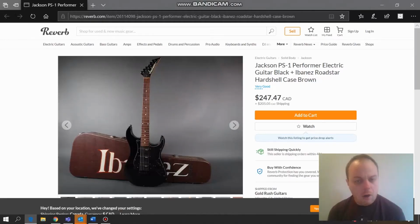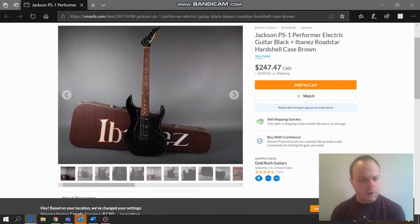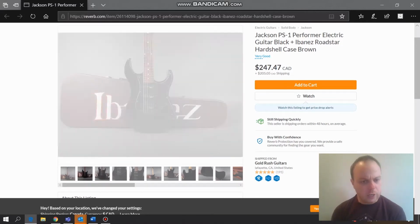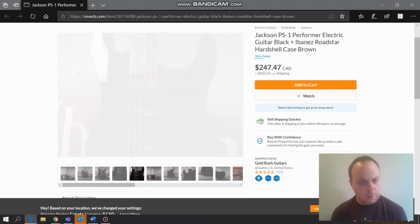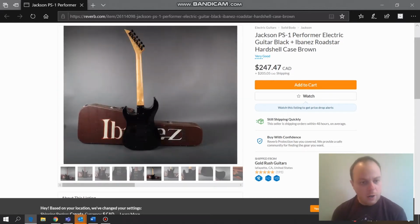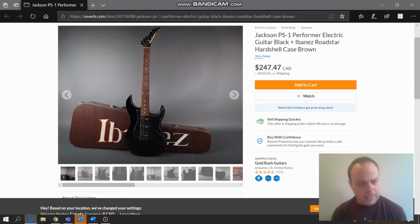I've got another great guitar for you that I found on Reverb. Alright guys, here's the next guitar on my list of used guitar shopping today. I found this Jackson PS1 Performer electric guitar in black. What jumped out at me for this one is that they're including this cool, vintage looking Ibanez case for it. Obviously it's not going to be the right case, as this is a Jackson guitar. But the case, even though it looks kind of old, is kind of vintage and kind of cool, and it's adding extra value to this listing.